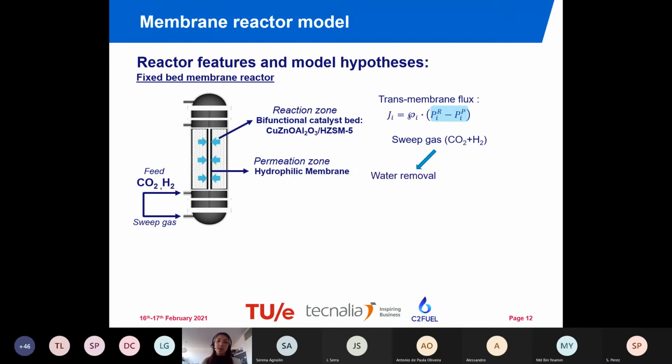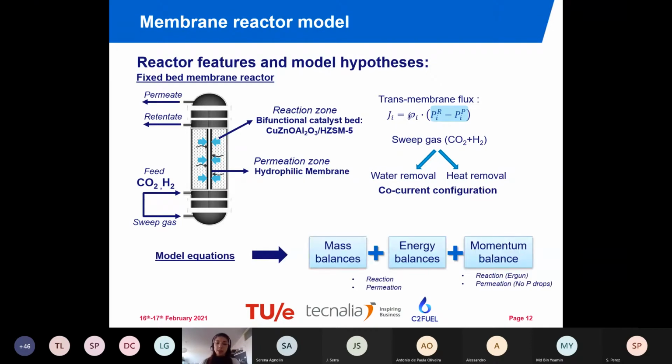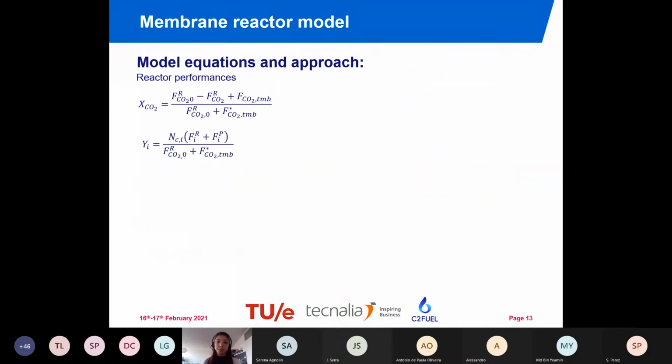Also, if the sweep gas is circulated at a lower temperature with respect to the reaction zone, we can also promote the heat removal from the packed bed. We adopted a co-current configuration since the highest driving force for both the water and heat removal is at the entrance of the reactor, where the reactions are faster. Model equations include mass and energy balances for reaction and permeation zone, and a momentum balance, in particular the Ergun equation, to have an estimation of the pressure drops across the catalytic bed.